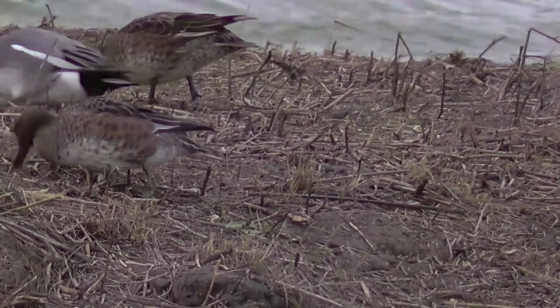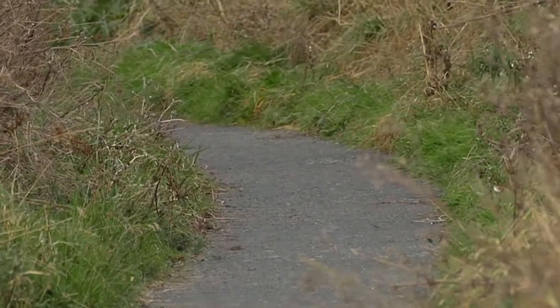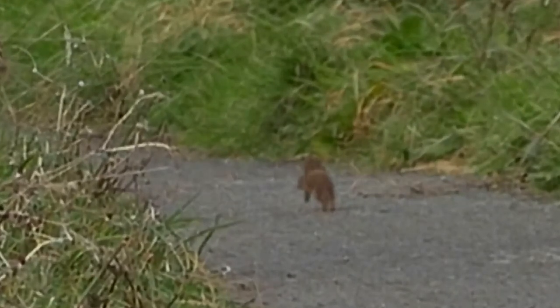Well, somebody just spotted a weasel in front of the hide, and I just ran out with the camera and it's just disappeared down the path that leads away from the hide. I'll just blow up the picture there, you can just see it's got something in its mouth.